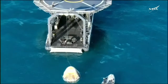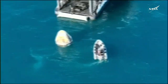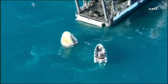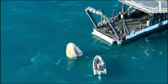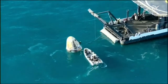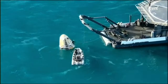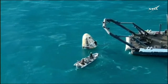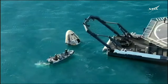You see some of those ropes now coming into view as well. If you are just joining us, Crew 9 splashed down off the coast of Tallahassee, Florida at 2:57 p.m. Pacific time with NASA astronauts Nick Hague, Butch Wilmore, Sunny Williams, and Roscosmos cosmonaut Alexander Gorbunov. They're now working through procedures to hoist this spacecraft up onto the recovery vessel Megan.